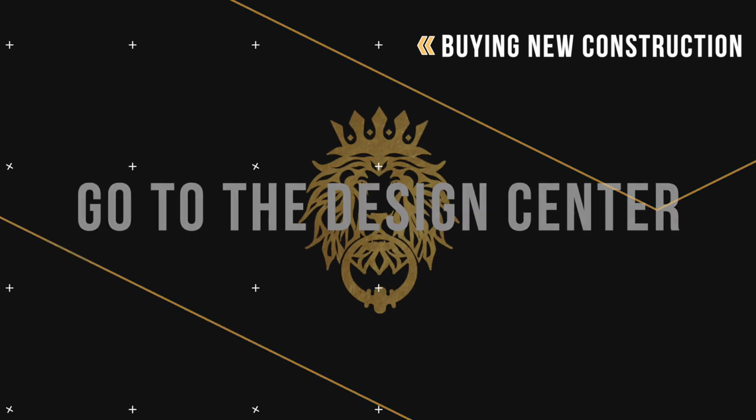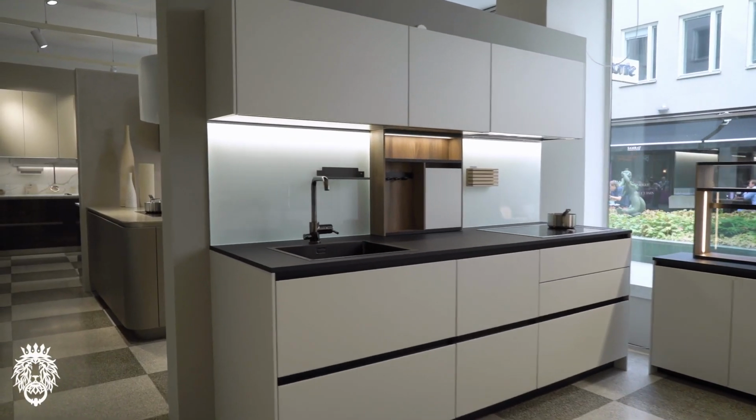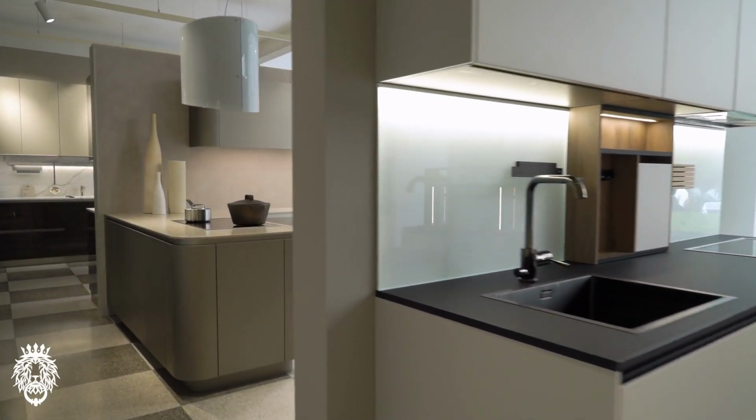Step 8 in the process, after you've successfully gone under contract on your house, is go to the design center. Again, we talked about people who are building from scratch, from dirt. They typically get to go to the design center and pick every single thing out. This process lasts anywhere from a day to multiple days when you pick tiles and countertops and cabinets and everything out.